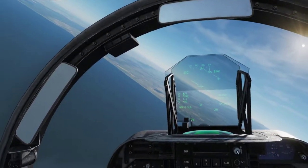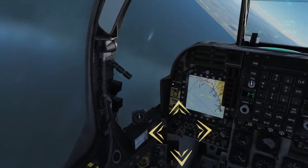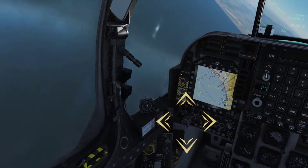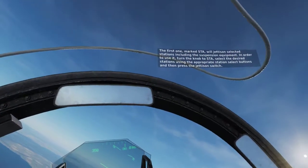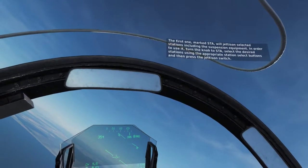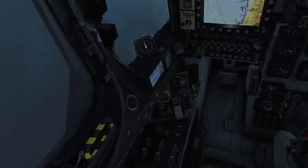The second option is to use the selective jettison knob and switch located on the ASMCI. The red switch is in the middle of the knob. Let's have a look at different options. The first one, marked STA, will jettison selected stations, including the suspension equipment. In order to use it, turn the knob to STA, select the desired stations using the appropriate station select buttons, and press the jettison switch.